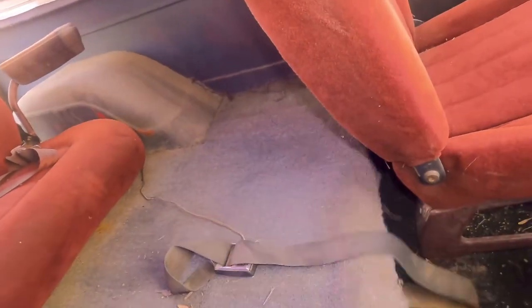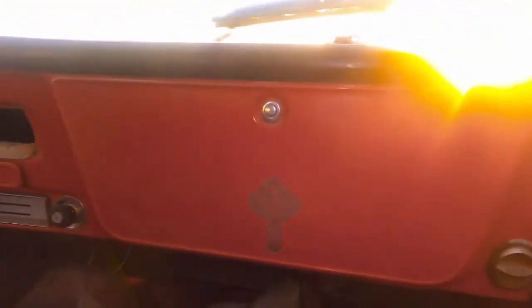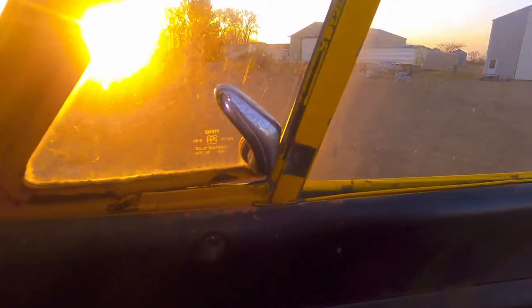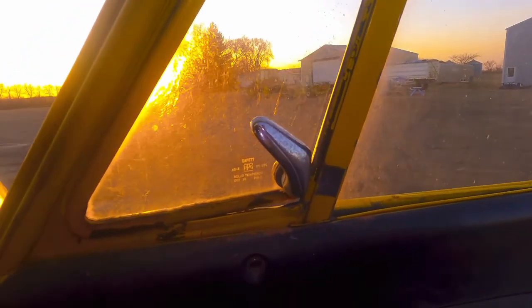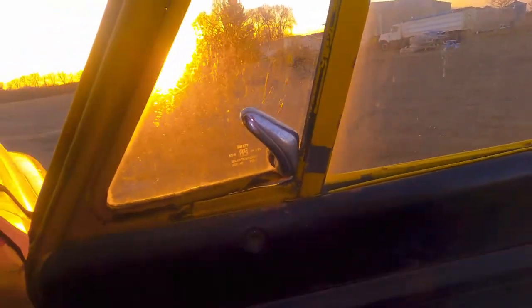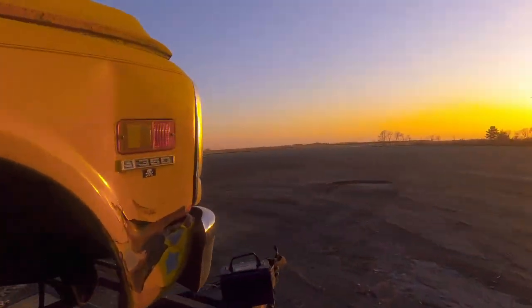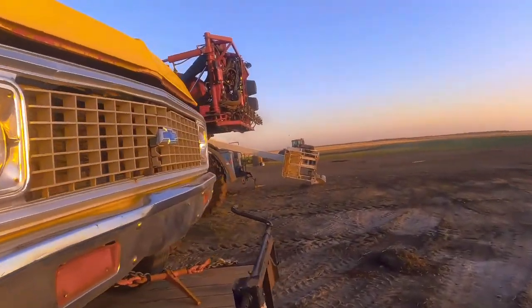What looks like someone's used house carpet. I don't know. It needs some work, that's for sure. Surprisingly, both windows work. The regulators feel pretty smooth. They just need to be lubed up, I think. They don't really catch on anything, so that's a plus. Let's go check out under the hood now.